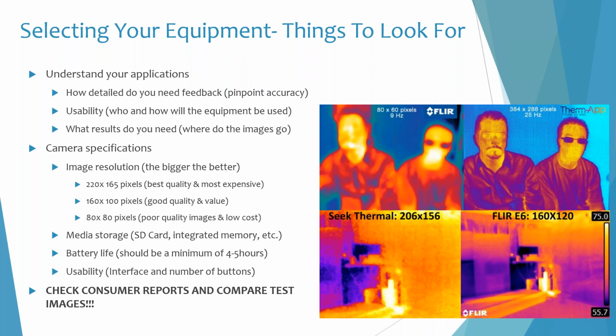This is like that Seek product we were looking at earlier. It provides a good, affordable value for most of the imagers you'd find without compromising significantly on what you can see with the imager itself. What I would advise you avoid are things with the lower resolution and ultimately the lowest cost product. When you're trying to illustrate the values of one thermal issue over another, having that level of detail is important. And in our experience, an 80 by 80 pixel image is not particularly strong.